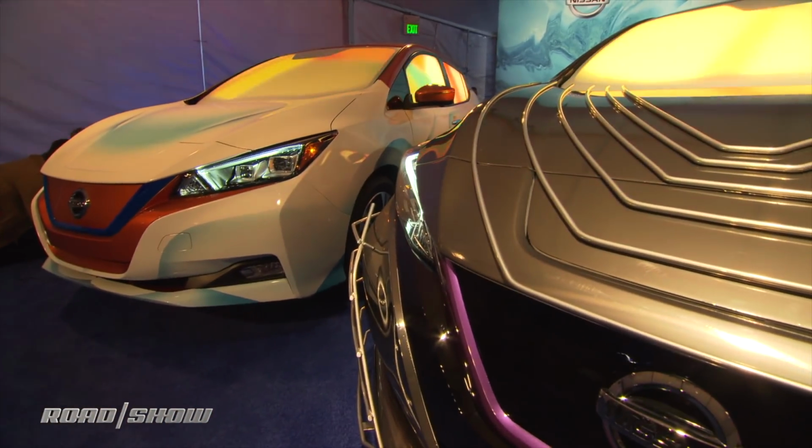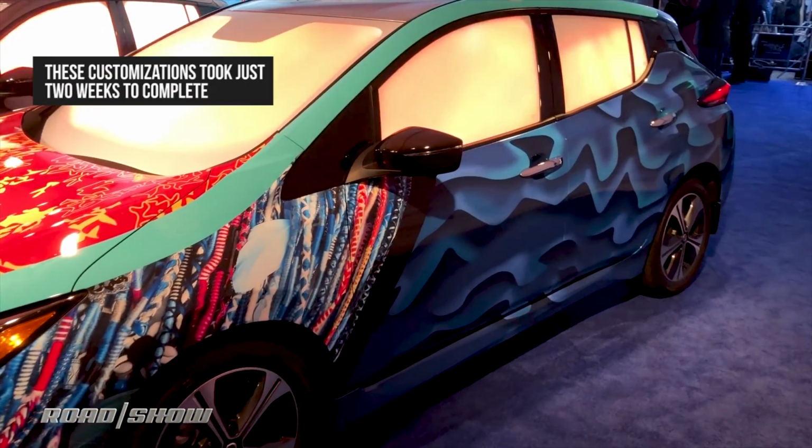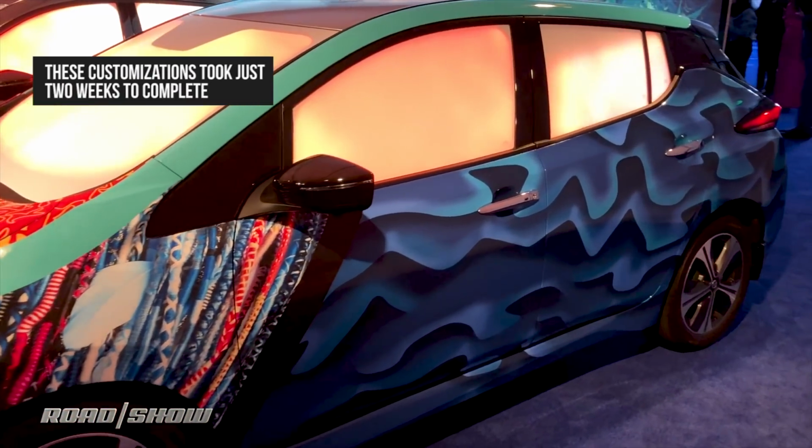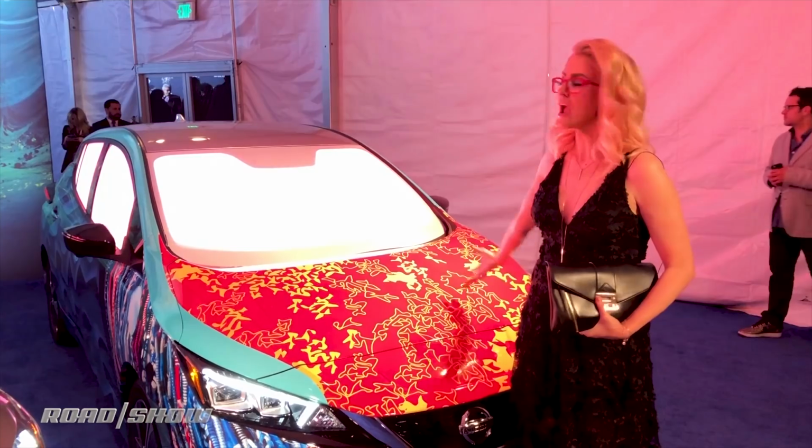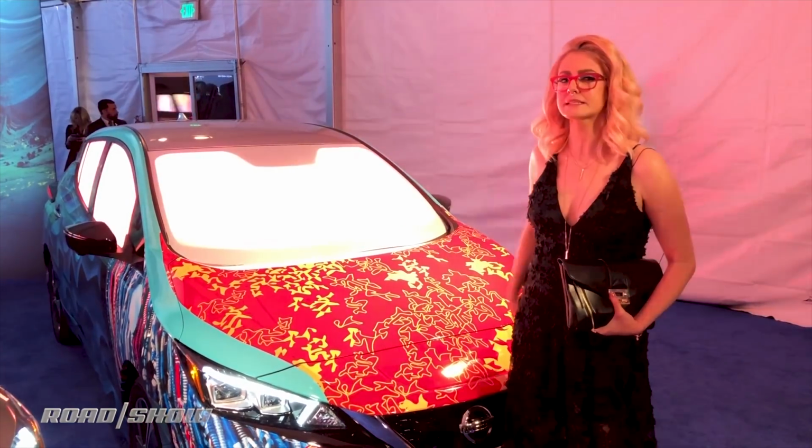Let's take a look. First up, Mindy Kaling's Mrs. Who. Mrs. Who wears bright, bold colors, and you can see there's a beautiful wrap on the car. And we'll talk a little bit about the screens in a second.